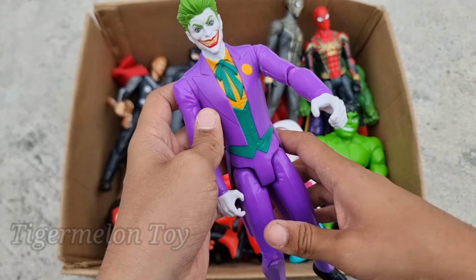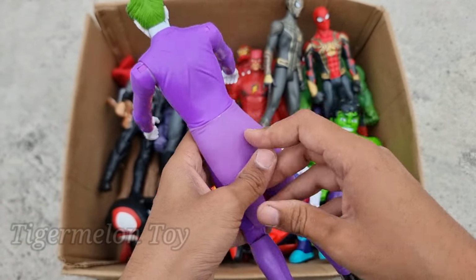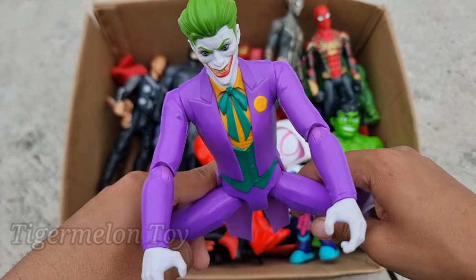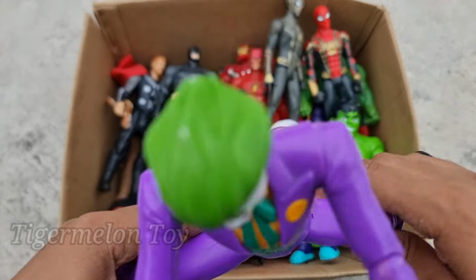Oh, guys, look what we found here. Wow, look at the very amazing lipstick on his lips, guys. Look at the amazing green hair, guys. Very cool funny purple suit he has. This is very funny and very scary evil villain. This is the DC villain. Why so serious? This is Joker.